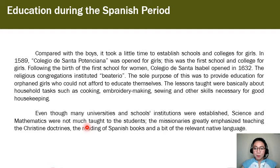The missionaries greatly emphasized teaching the Christian doctrines, the reading of Spanish books, and a bit of the relevant native language. So, talagang ang Spanish during that time, pinapamper na ang mga Filipinos to, you know, to become Spanish, actually. Or for the Philippines to become a part of Spain. Kasi naka-focus talaga sa language, sa Spanish, and sa Christian doctrines. And probably, eventually, they will own the Philippines. Pero, syempre, hindi nangyari yun.